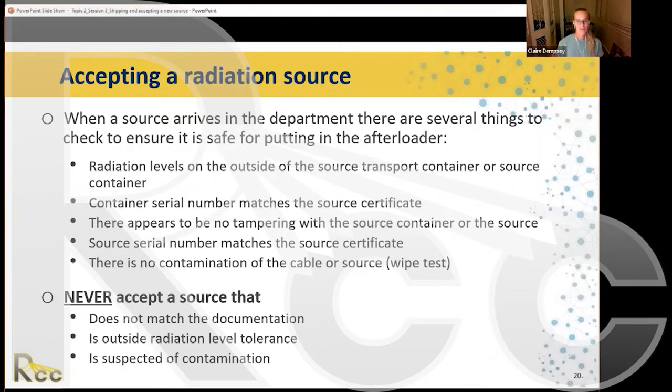And we need to check that there's no contamination of the cable that the source is attached to or the source. We can do that with what's called a wipe test. There's a question, Claire, in the chat. How can one ever suspect a source contamination? I'm going to cover that, because we will suspect it once we start doing our measurements. And if our measurements are high readings, then we'll know that there's been a source contamination.